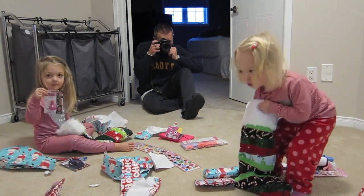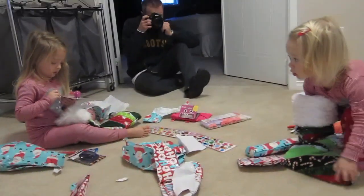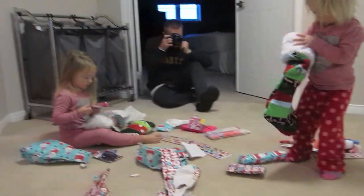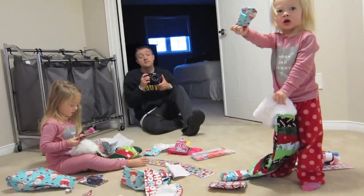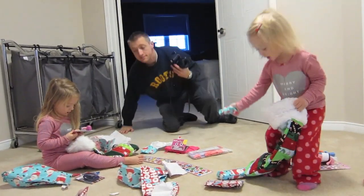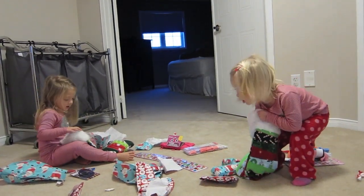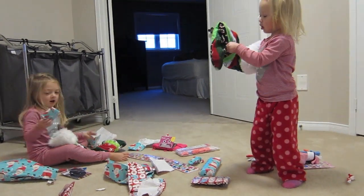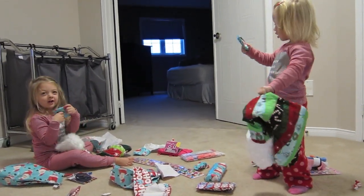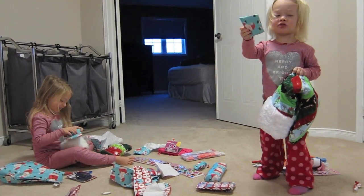Well, look at this. Oh, what is that? Oh, it's hair chalk. You could make part of your hair pink. Look. What is it? I got new people. Ooh. Hair chalk. Awesome. I never got hair chalk. Look at this little tiny present. Yes, we just saw one.